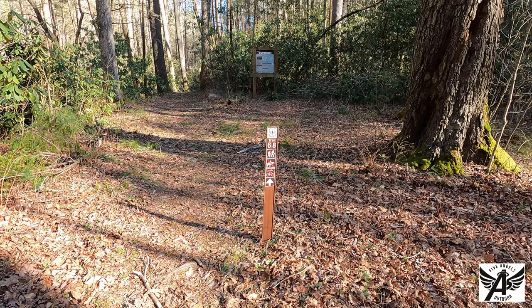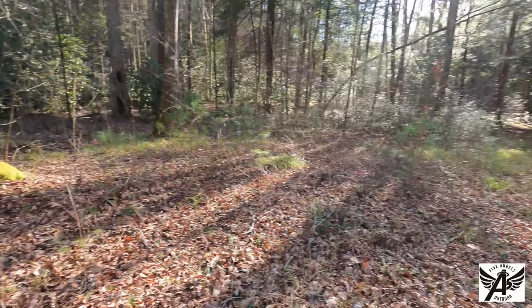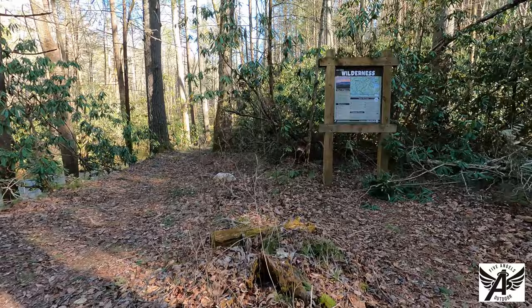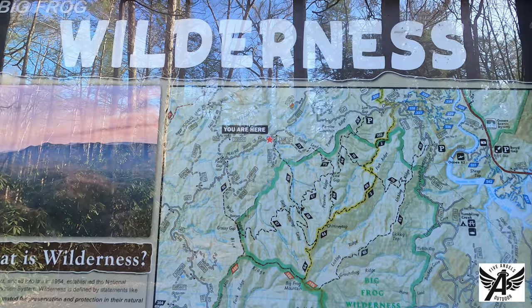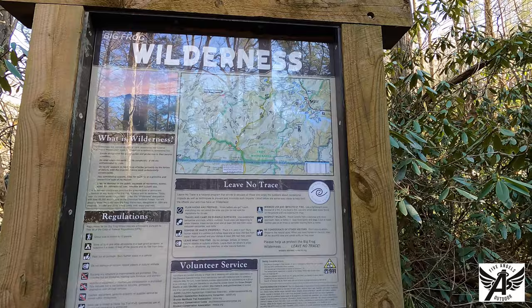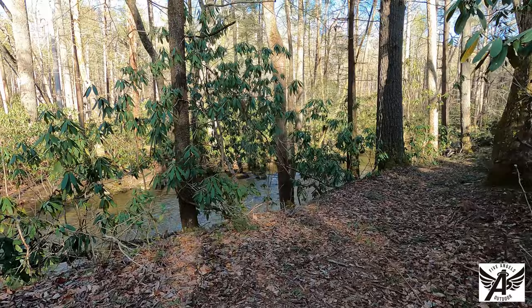At this Big Creek campground, there is a trail. You have the trailhead here with a parking area, but no horses and no mountain bikes. This is a pure hiking trail. And yeah, there's the good old placard right here, so you can see where we're at. You are here, and there are plenty of trails in this area in the Big Frog Wilderness. It's pretty scenic if you're a hiker. The trailhead starts right off at the creek.